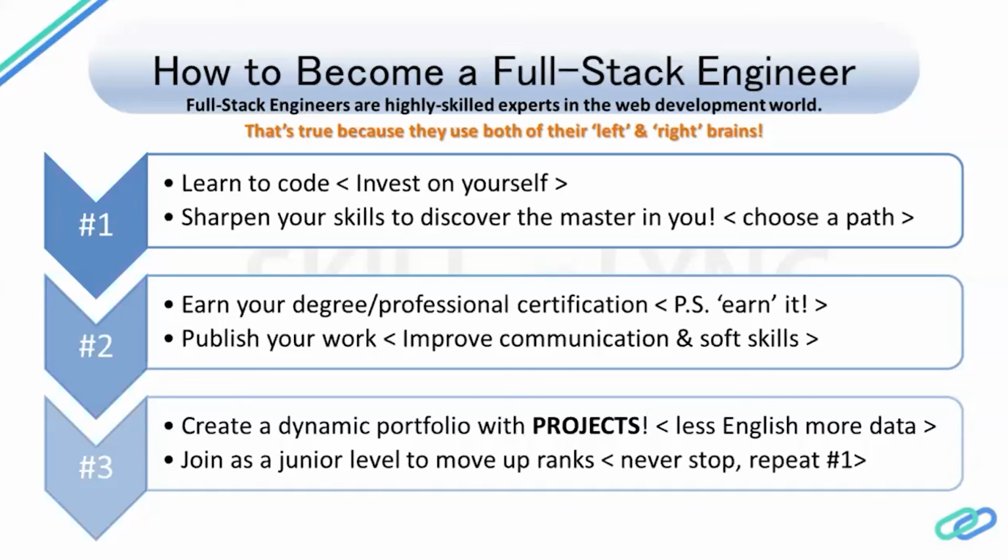However, the third point, as I've written, you must have seen: less English, more data. Here, I'm talking about your portfolio. You should have a strong portfolio on your profile. Portfolio means you should have active web apps that you have created and hosted. Let's say, just as an example, you have made a web app which converts kilometers into miles. You should mention not one but many such web apps. It should be dynamic. So less talking about, I know this, I know that, and more of, I have made this, I have made that.